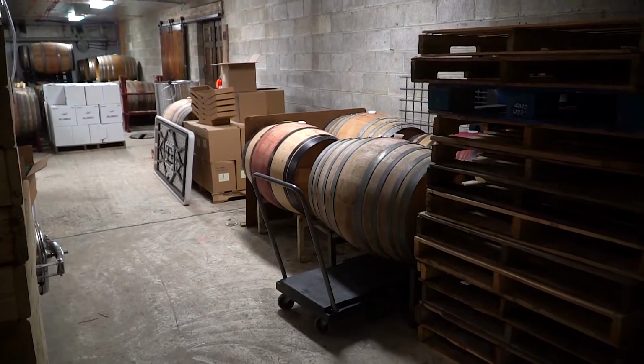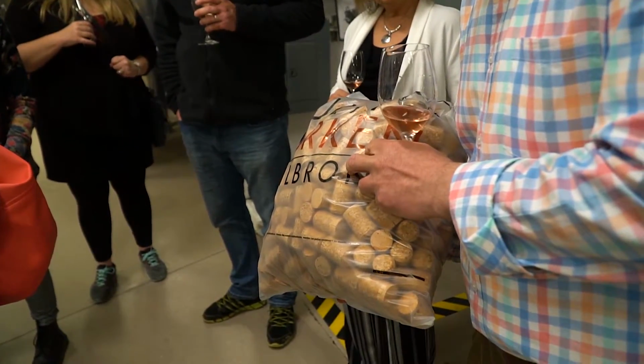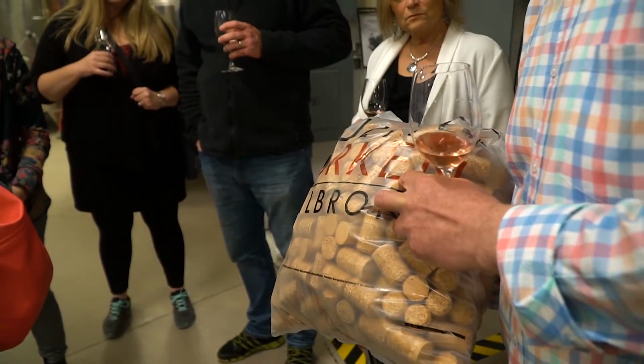And so it stays at a constant 58 to 60 degrees all year long. Almost always agglomerated on the top. And then we have natural cork discs. So these are double disc. That's a pretty high quality champagne cork.